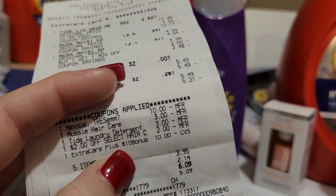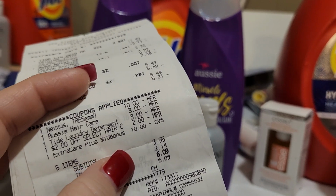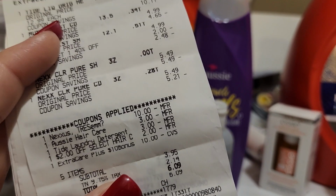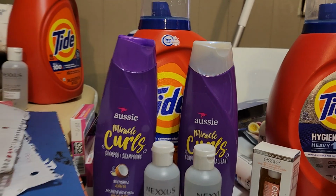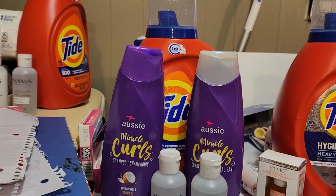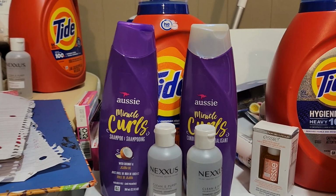And then I used my Extra Care Plus bonus again, which was $5 plus the $6.09 with tax. So I paid $11.09 for this one and got back a $10 extra buck, making it $1.09 for everything. Amazing, amazing, amazing deals, guys. I'm telling you guys, go get that spend 30 get 10 this week.